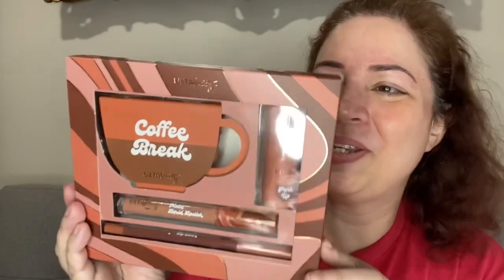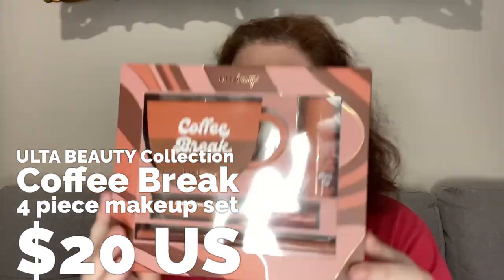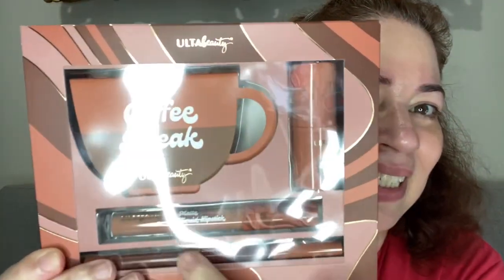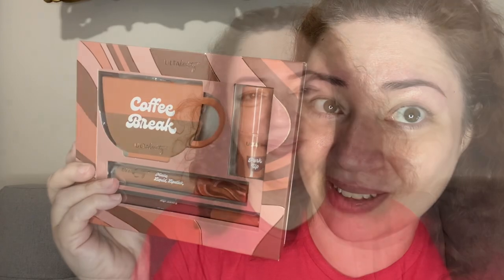Isn't this so cute? This is called Coffee Break. This is a 4-piece makeup set. It looks like this is actually the eye palette, lip liner, I think, something for the cheeks, and maybe I could also use it as a contour, and I think a lipstick. And so I may be joining the bandwagon on that whole latte look. So I figured I might as well try this and see how it looks.